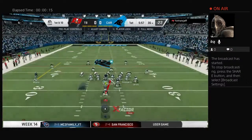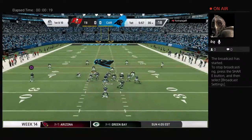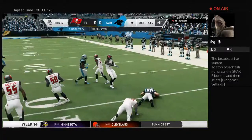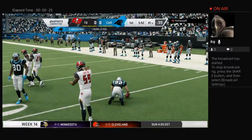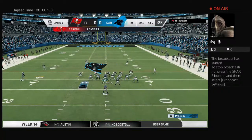So from the 36 now, 1st and 10. First carry for Christian McCaffrey, and he'll grab a gain of 5 out of this up to the 41-yard line. 5 yards on the game's first play, 2nd down.